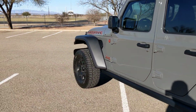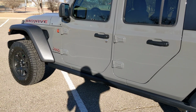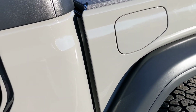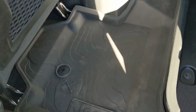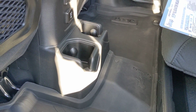It also came with, let's see, the last option we need to talk about is the all-weather floor mats. So I'll show you that. And then this paint color also, the Sting Gray, is also an added $295. So you see the all-weather floor mats there. They're the OEM Jeep ones. They go all the way across, nicey nice.